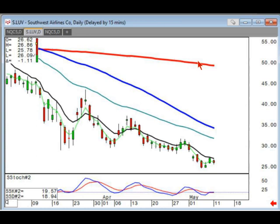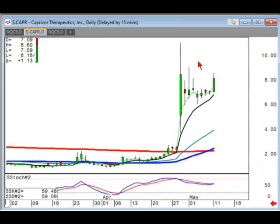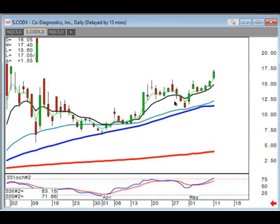So I was going to show the sectors. They're all in the medical area. There's CAPR, Caper. Here's a J-hook pattern. Start watching that one. Codex, everybody's been kind of watching in the chat room. Look what it did today. It broke through this resistance level on a little slow curve. I would suspect this one now has more upside.